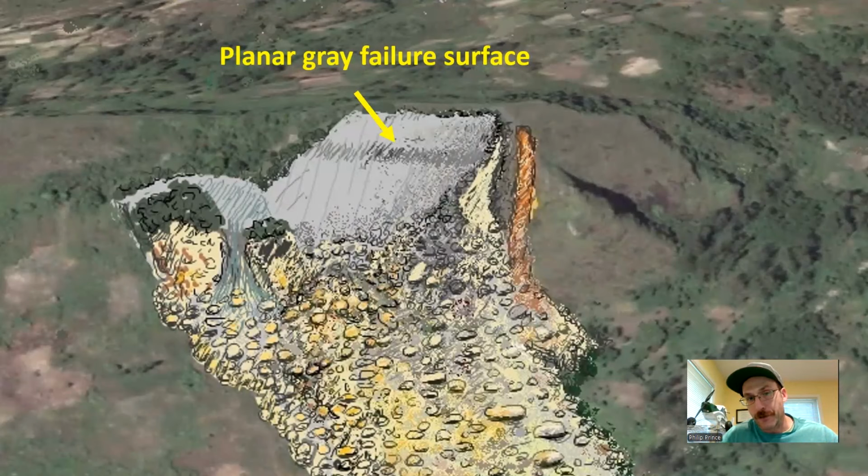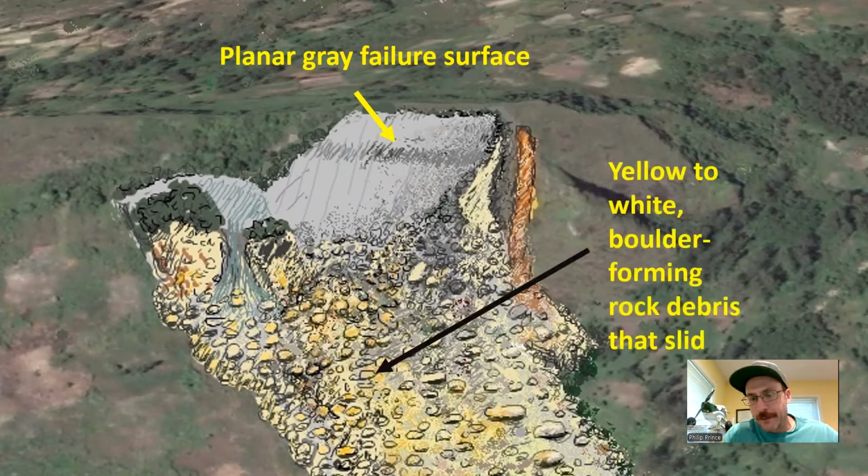And when you look at this slide, it has certain recognizable features up at the top where the side of the mountain actually fell away. You can see this gray failure surface. It's very planar and sort of regular, if you will. It looks like kind of a flat gray slab. Down below that, the deposit of the slide tends to be this kind of yellow and tan rock. It's a different geologic material from the horizon in which the slide actually occurred.